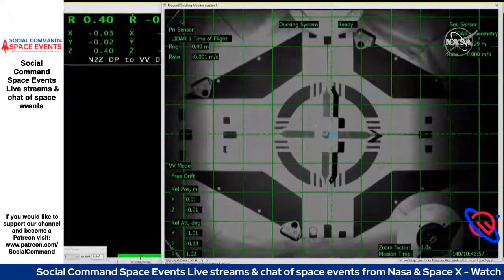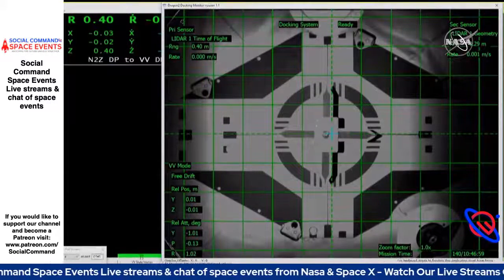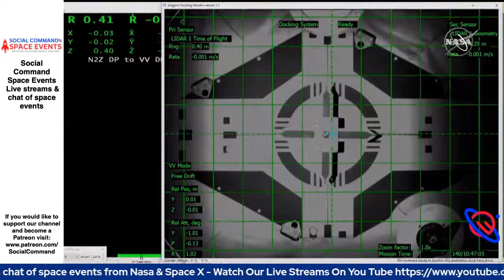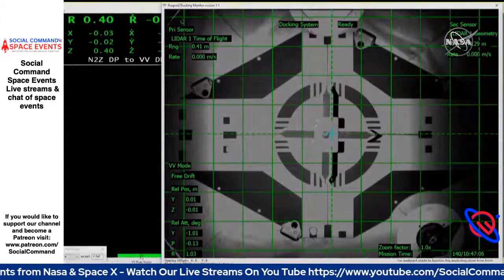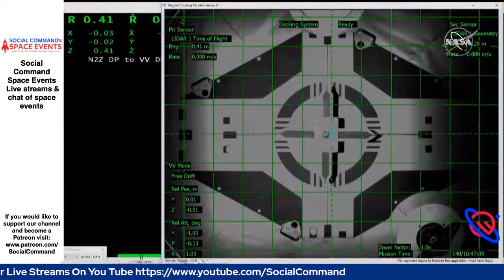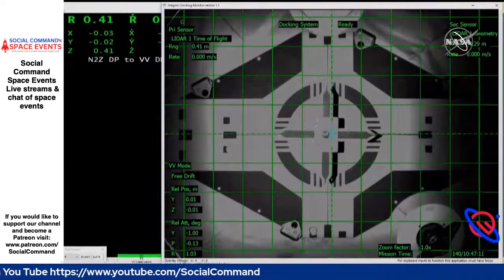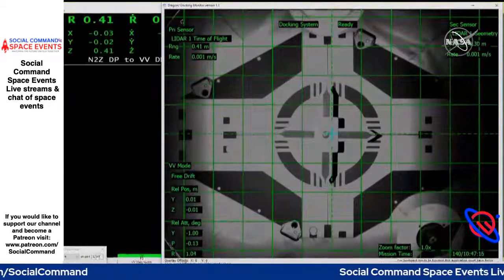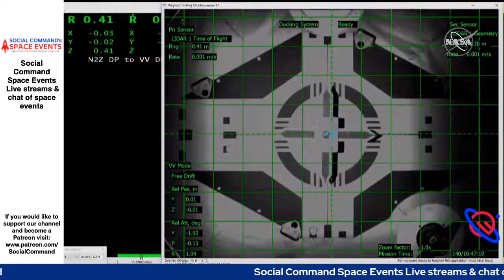Those words from the Capcom, or capsule communicator, to crew member Kate Rubins, who is aboard the International Space Station and was monitoring today's relocation, signifying that the hooks are ready to drive and secure Dragon to the station. That first set of hooks has begun driving, and everything is looking good so far.